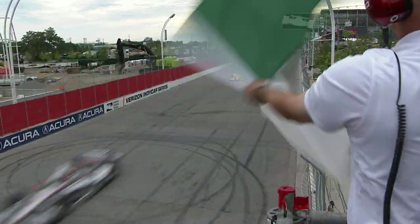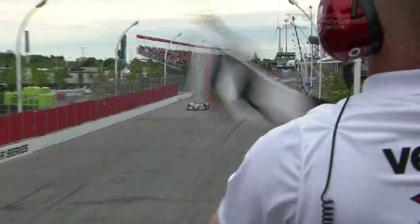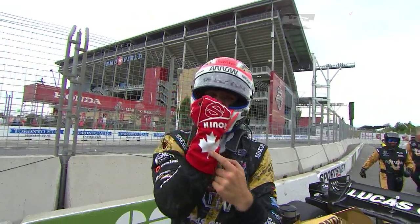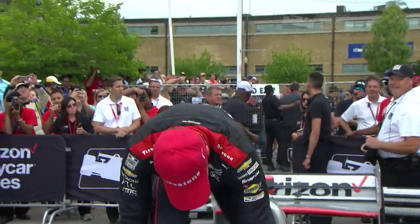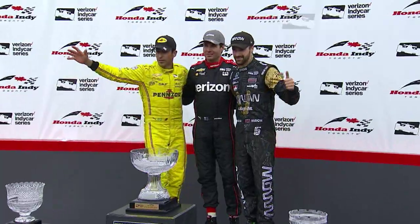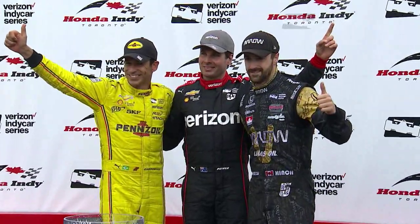On the restart, however, no issues for Will Power as he would pull away during the one-lap shootout and score his 28th career Verizon IndyCar win. Castroneves and Hinchcliffe would round out the podium, with the mayor of Hinchtown scoring his best career finish at his home race. With the win and just 5 races left, Will Power is now 47 points behind Simon Pagenaud as the series heads to the Mid-Ohio Sports Car Course on July 31st.